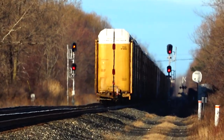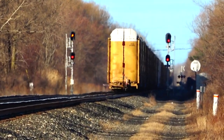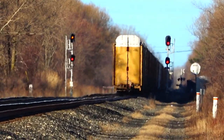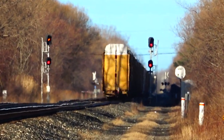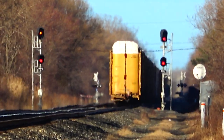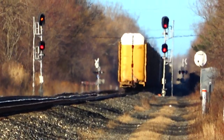Okay, where do we start here? First of all, I was filming just the one train, thinking, okay, we got one train coming. Then a surprise Norfolk Southern goes by. Okay, that's two trains. Then I walk over to look at the CSX while the NS is ending. And there's another train coming.